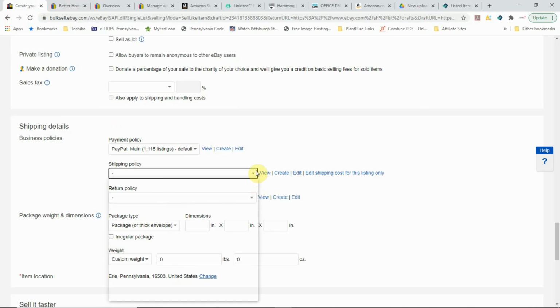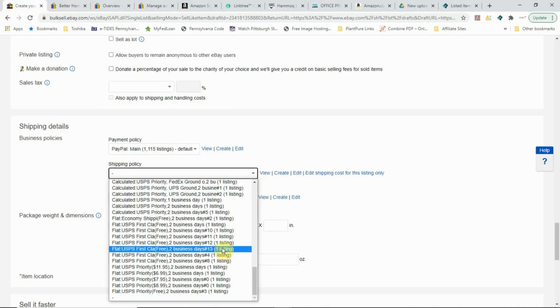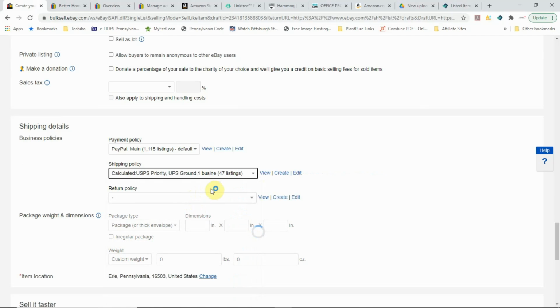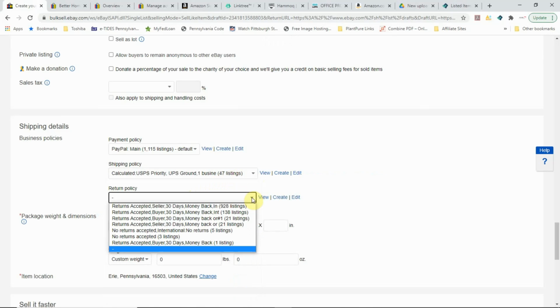calculated, and I gotta delete some of these policies. Some of these I still got a listing or 2 attached to, which is the only reason why. When I first did this, I just didn't understand it, so I kind of put way too many policies. But there's only a few that I use, like 4 main ones or something. But this is going to be a calculated U.S. priority, UPS Ground 1 day, because I do 1 day shipping on most.